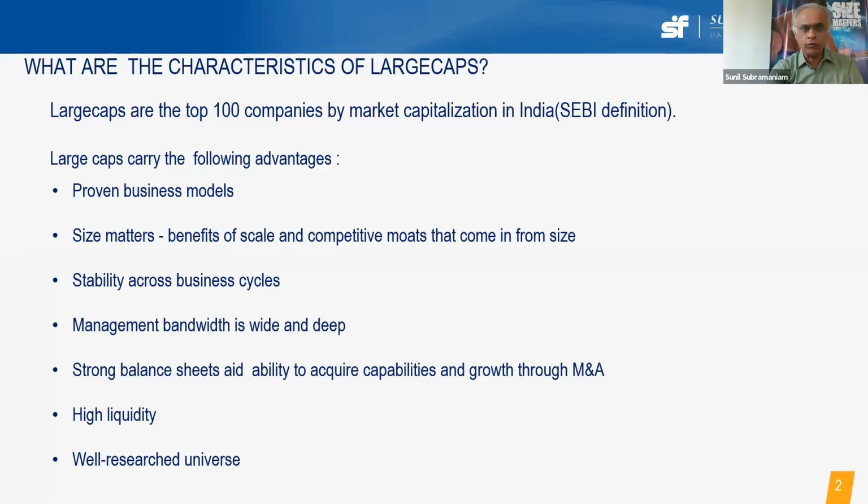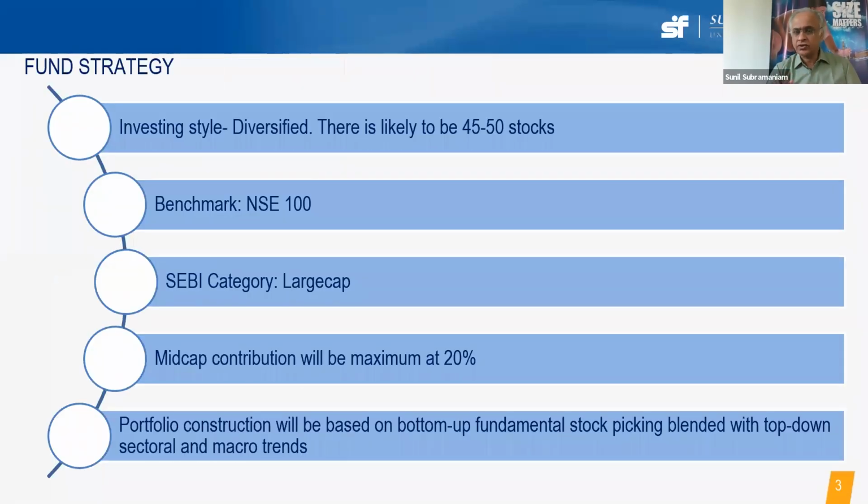So as we move forward, like I mentioned earlier, this is a diversified portfolio. So it will have about 45 to 50 stocks. Now within large cap, there are concentrated large cap funds which are limited to 30 stocks, and there are diversified funds which have 45 to 50 stocks. This features in the diversified list. Hence, its benchmark is the NSE 100 because you have a wider range of 100 stocks to choose from for most of the portfolio. Regulations permit a max of 20% on mid-cap stocks. And on the portfolio construction, I shall talk to it a bit later.